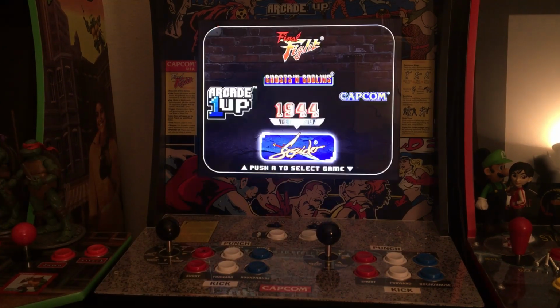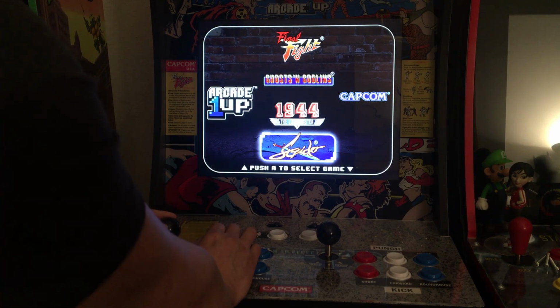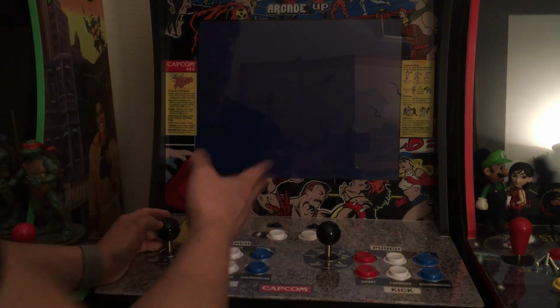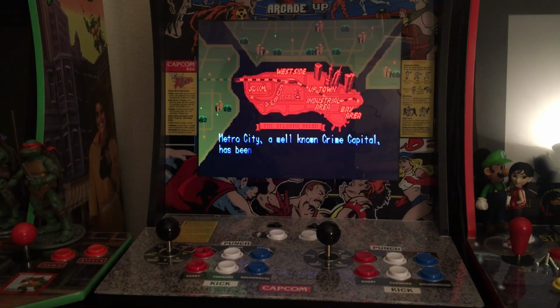Okay, so the function, everything does work. I forgot to turn the sound up and show you about the sound. Let's go do Final Fight again. Let me demonstrate the sound volume, that it does work too.